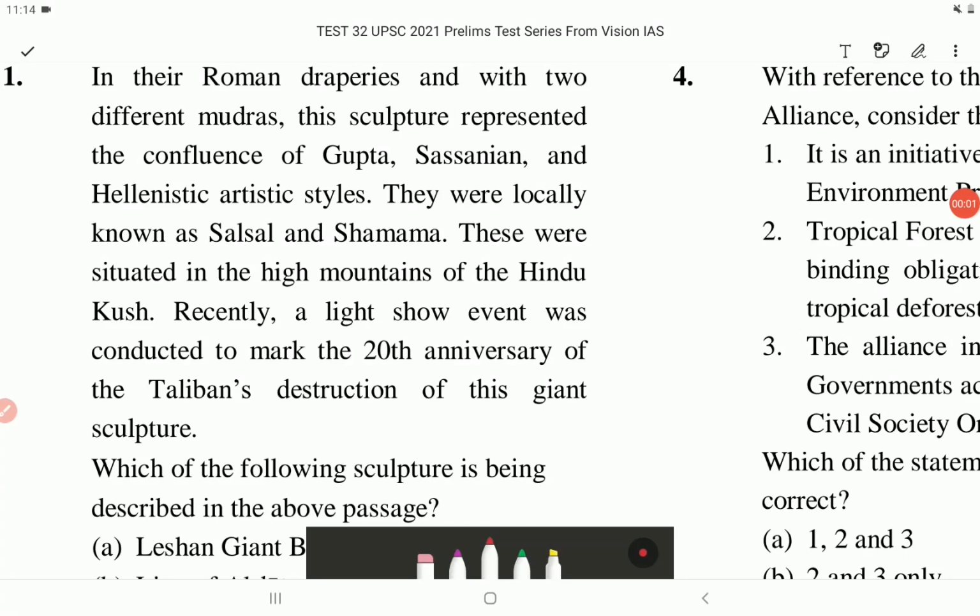Hi guys, let's start test number 32 of UPSC 2021 Prelims test series from Vision IAS. Now let's come to first question, that is question number 1.